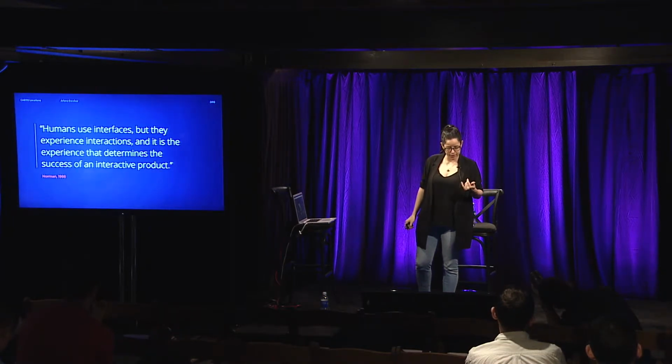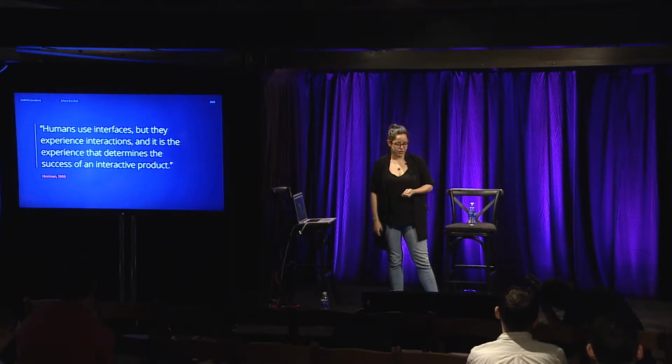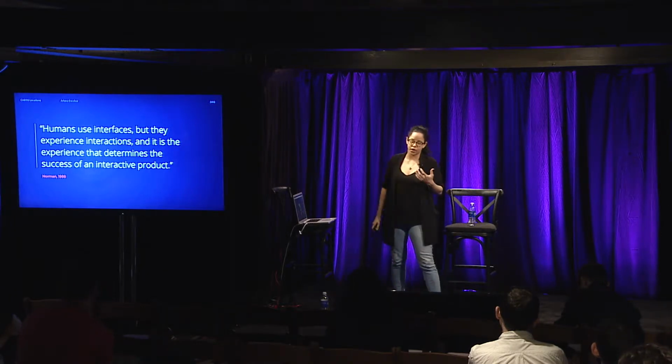And I really like this sentence. It says, humans use interfaces, but they experience interactions. And it is the experience that determines the success of an interactive product. I really like it because it clearly states how intertwined and important both concepts are.